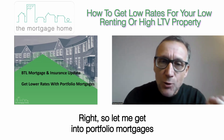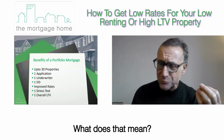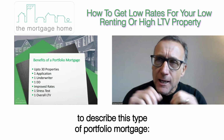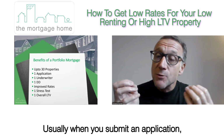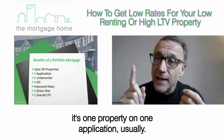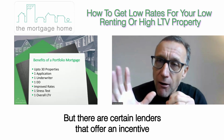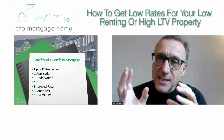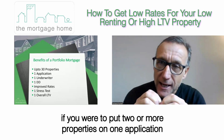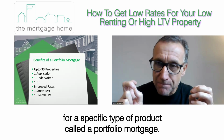Right. So let me get into portfolio mortgages and hopefully getting better, more preferential rates. What does that mean? So first of all, to describe this type of portfolio mortgage, usually when you submit an application, either yourself or via your broker, it's one property on one application, usually. But there are certain lenders that offer an incentive if you were to put two or more properties on one application for a specific type of product called a portfolio mortgage.